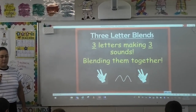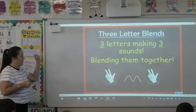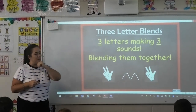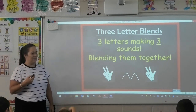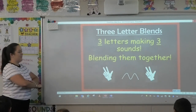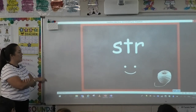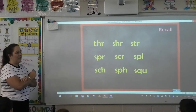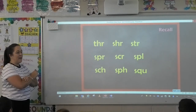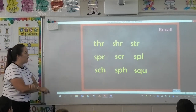Let's go, girls. Super 6. Good. This whole row looks good. Well done. 3 letter blends. 3 letters making 3 sounds, blending them together. Good job, Super 6. Let's go. Follow the lights. If you can't go as fast as the lights, you still need to look and listen. Well done, let's go.